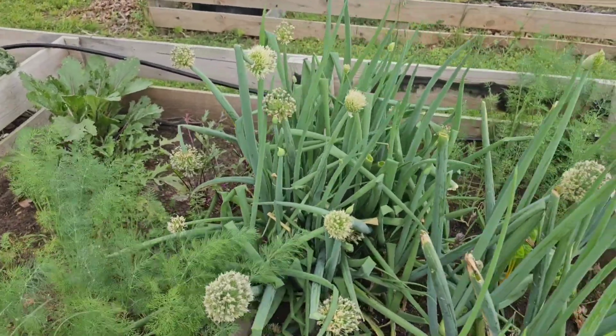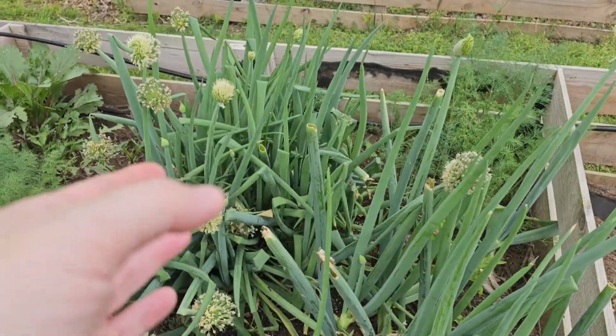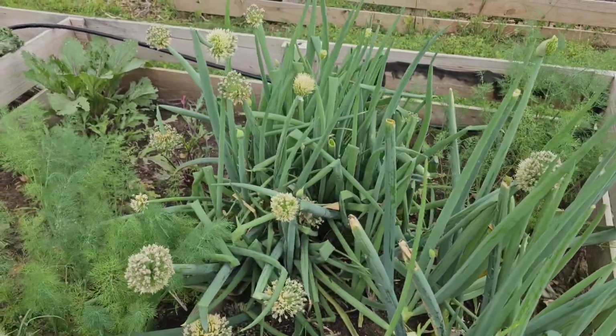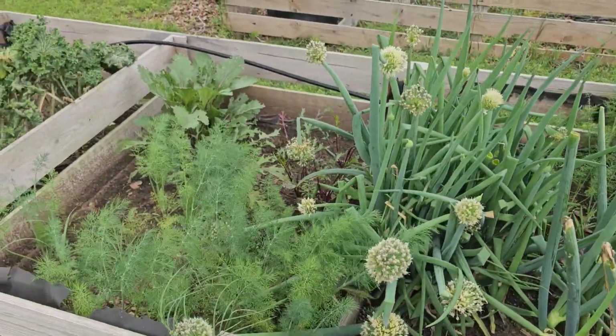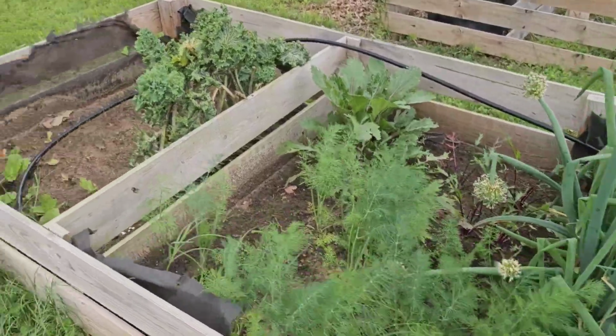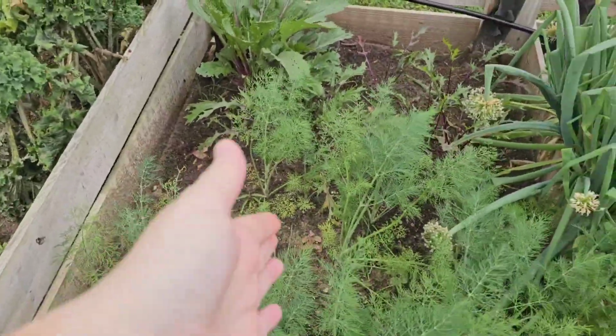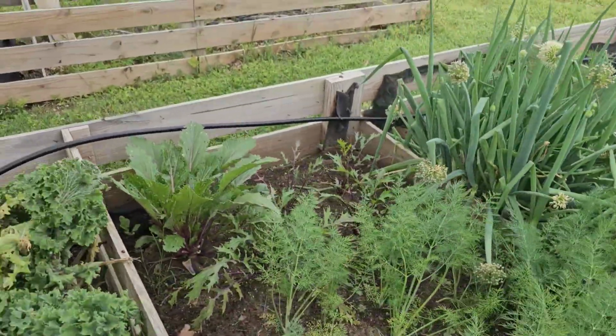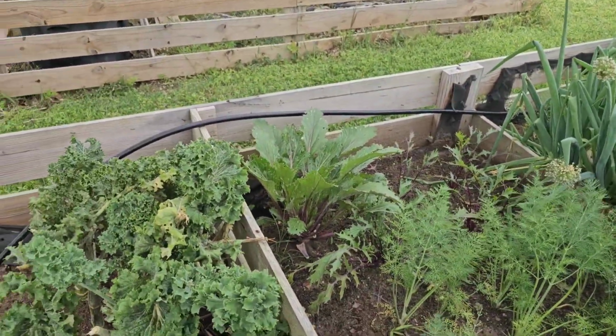I have let my green onions get amazingly huge. I still use them. I might actually start drying some out, but I have one dehydrator, and it's been going a lot with the kale. I have a lot of dill. I finally got some more dill to grow. I didn't grow it for the last few years, but I did get it to grow this year.